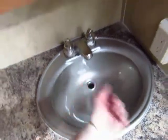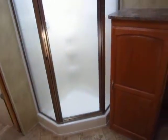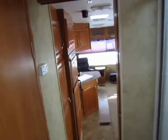Not to mention the sink's actually good sized. This does have a good sized shower, not a travel trailer tub that I've seen in a lot of smaller fifth wheels. I'm 6'3". Up here in the bathroom deck, you can see there's plenty of room up here. You're not going to worry about hitting your head out in this thing unless you're really darn tall, which is always a possibility.